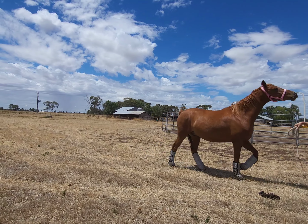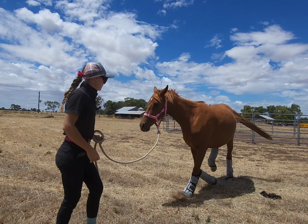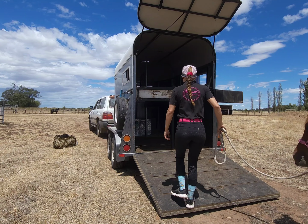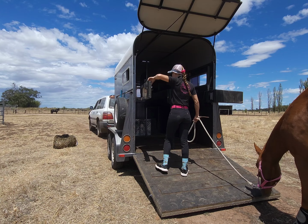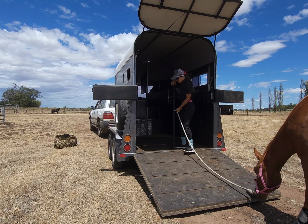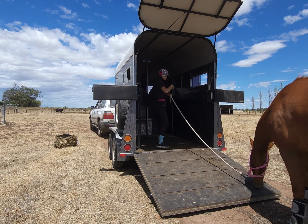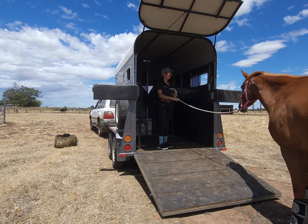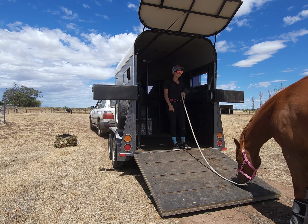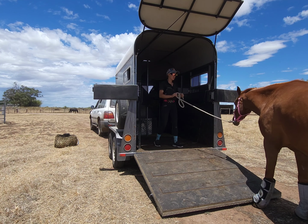Right, this is fun. Whee! Good boy. That's fine. All right, let's get him on. What I am going to do is move the divider over so he's got more room and it's just really inviting. I do this with all of mine until they learn to self-load. So I'm really not phased how long this takes. I just want him to have a good experience. Good boy.